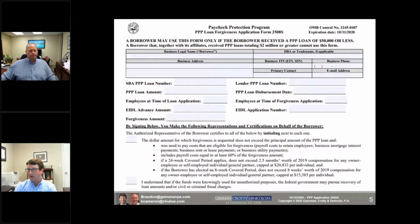So I think you are eligible to use the EZ form if you're abiding by the state or local government shutdown orders. And Brandon, I agree with that. The SBA hasn't given us a lot of additional FAQs or interim final rules on that topic. So I believe right now we can interpret that very broadly: if you were subject to any type of local, state, or federal closure order or business reduction order, based on really any guidance from a governmental entity, HHS, CDC, or OSHA, I think we're okay as far as that's concerned.